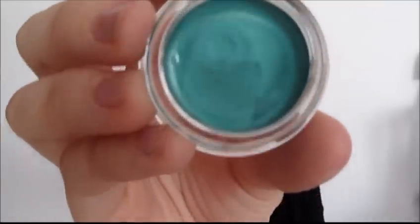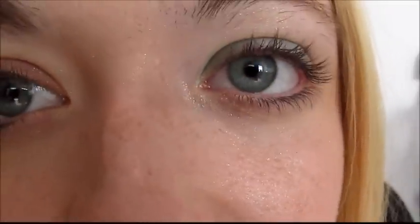Now last but not least, I got Edgy Emerald. And I thought this was gonna be like a neon green, and I'm kind of glad it's not, because it's very wearable. And this is Edgy Emerald.